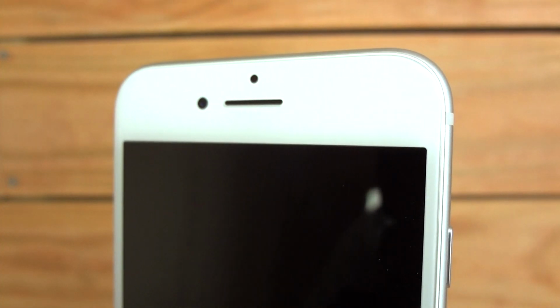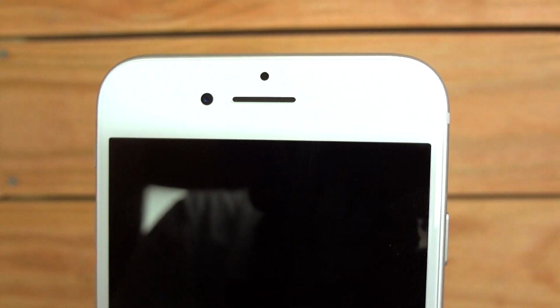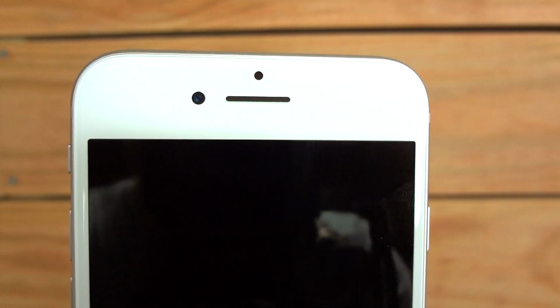The front-facing camera comes in at 7 megapixels with an f2.2 aperture and can shoot 1080p video for FaceTime or vlogging. Here's a quick video sample using this camera.